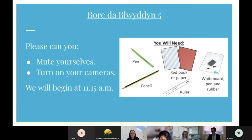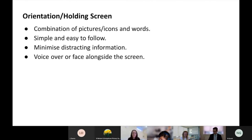So these were really positive, the holding screen especially was really positive for us to get going with our lessons. And so then the positives of them are they use a combination of pictures, icons and words, really simple and easy to follow. They minimise distracting information, which is very important. And then it's really important, again, we talk about dissolving that screen as well, but for the teacher to be heard. So you had examples of that as well, the voiceover or their face alongside the screen. So they can always see you, they can always hear you, they know you're always there.